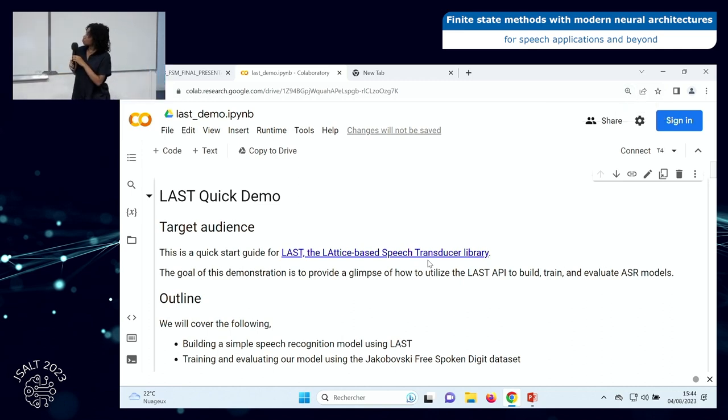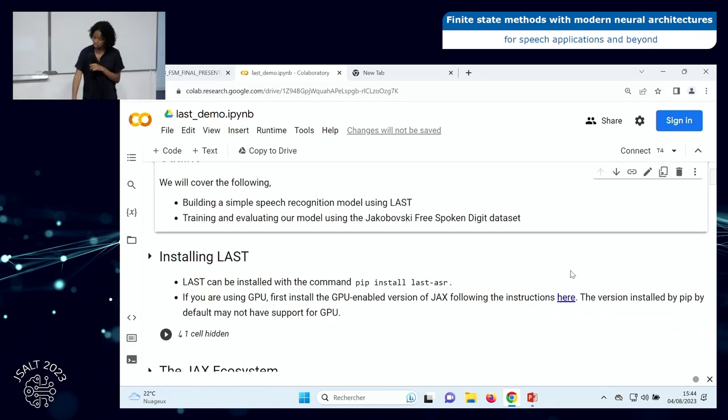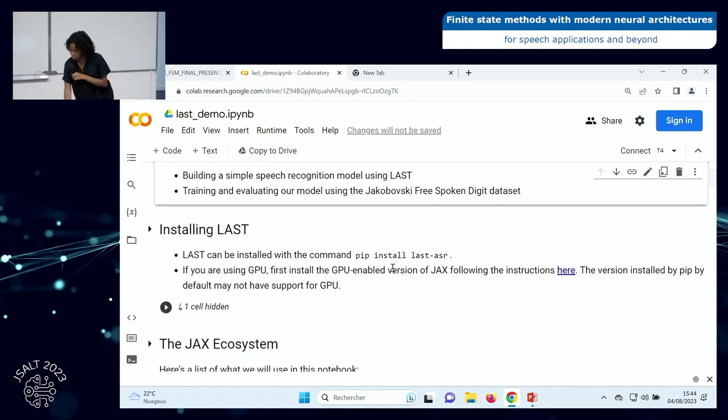This is just a quick demo, demonstrating a glimpse of how to utilize the LAST API, and therefore how you would utilize the PyLAST API once it is released. We will be going over how to build a simple speech recognition model using LAST. We are training and evaluating using the Jakobovski free spoken digit dataset.